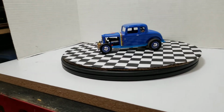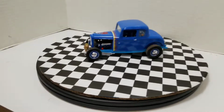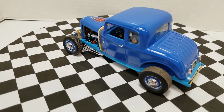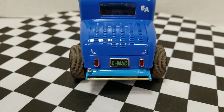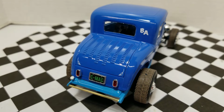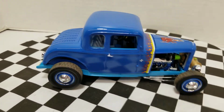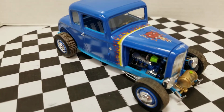Alright guys, 32 Ford Coupe, 5 window. Here we are. Put the old oxygen down so I don't drop it. Alright, here we go. Did some old school flames on it. The old license plates that my good friend Dylan made for me up in New York. Yeah, once I figured out everything that was messed up with the kit, it didn't come out too bad.